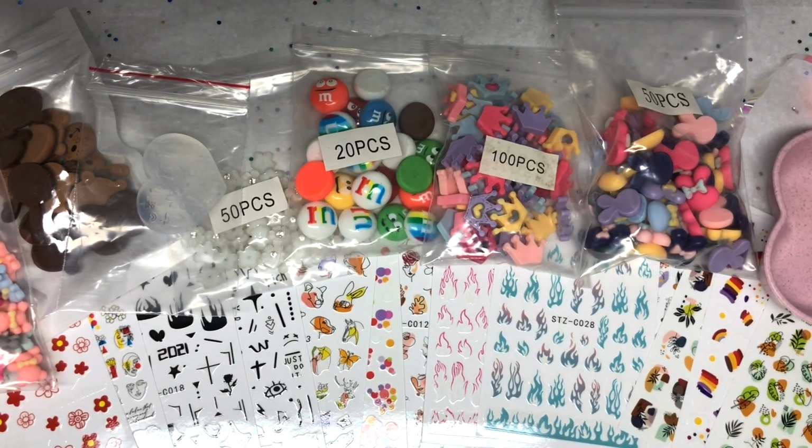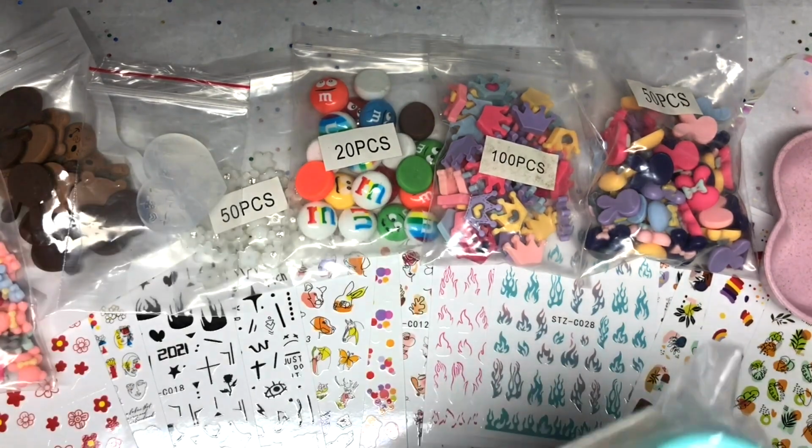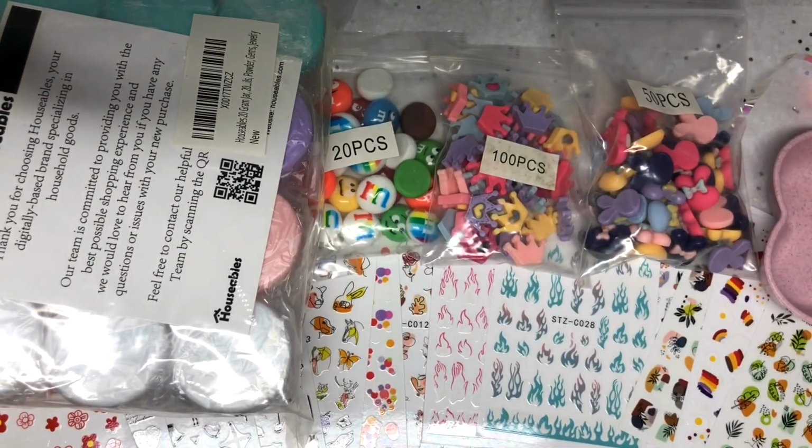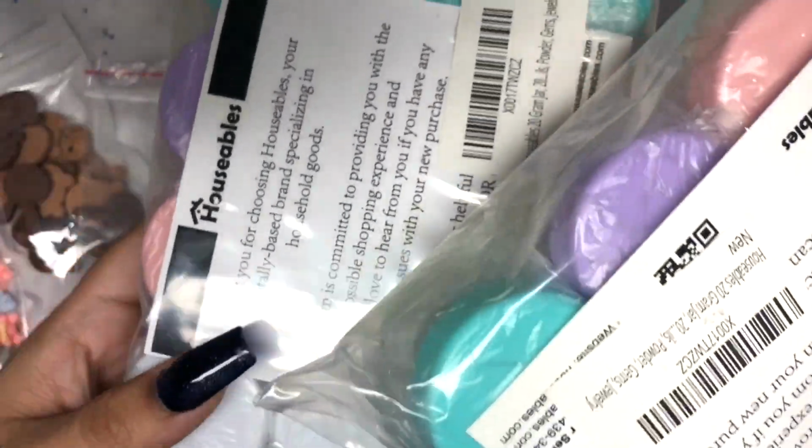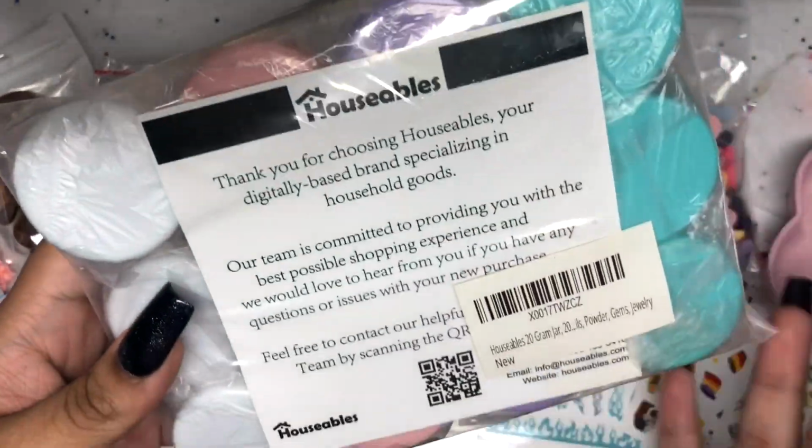Because I do it more for like collecting, if that makes any sense. So lastly, I do have some things that I had to restock on in regards to my Etsy shop. So I might as well show you guys. It did come in today as well. So I do have some containers here. I just ended up getting 2. And I did purchase different colored containers as well. Just trying to like test different things out.